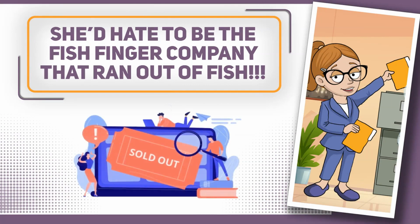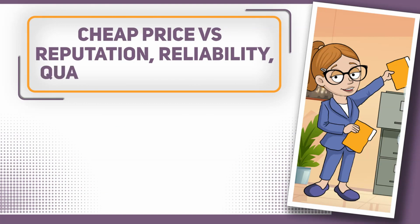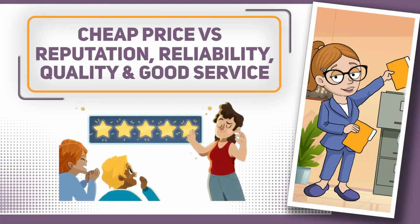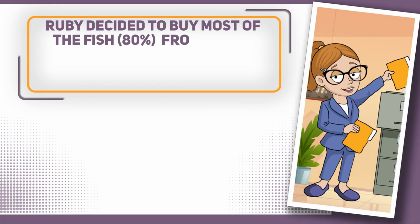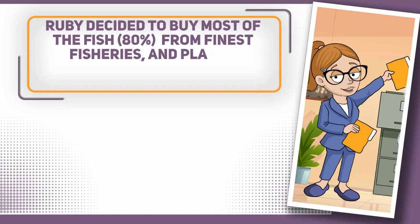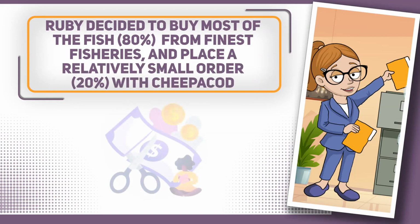For Ruby, the decision whether Captain Crunchies should buy their fish from Frida at Finest Fisheries or the slightly dodgy Casper involves weighing up the pros and cons of each supplier. In this case, it basically boils down to cheap price versus everything else. Reputation, reliability, quality, and good service. Ruby decided in the end to buy most of the fish, 80% of it, from Finest Fisheries and place a relatively small order of just 20% with Cheepacod.